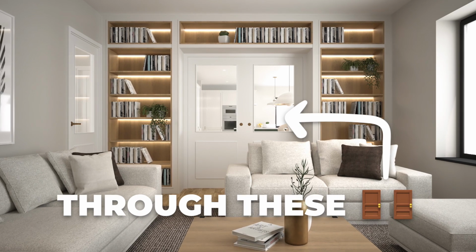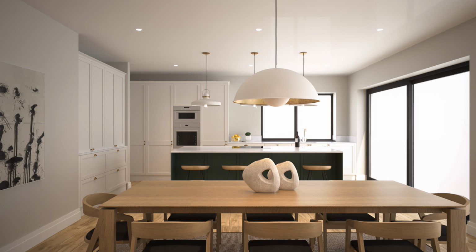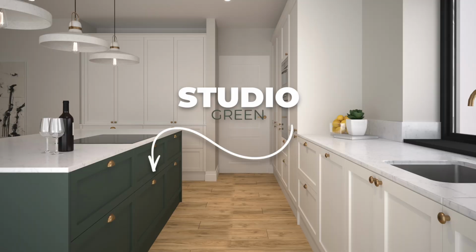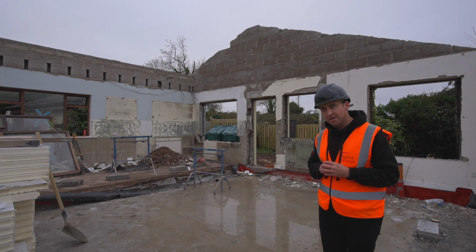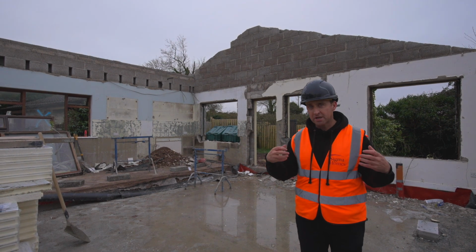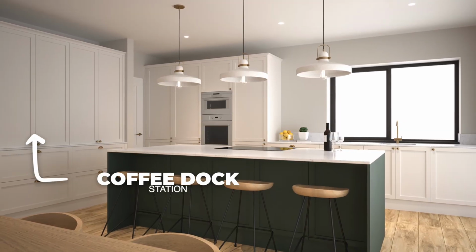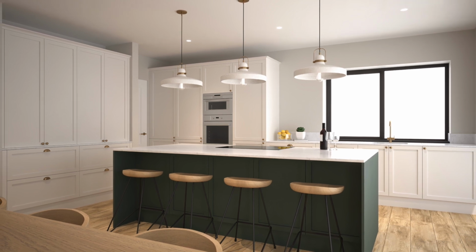Once we come through these doors, this leads us straight into our dining and kitchen. Under the island, we've also gone with the green, and that matches perfectly with the chimney at the opposite end, giving it balance. To our right, the kitchen units, we've gone for a retractable door. So on the left, we've got a coffee dock station, and on our right, we've got a pantry. But when closed, it's a real slick look.